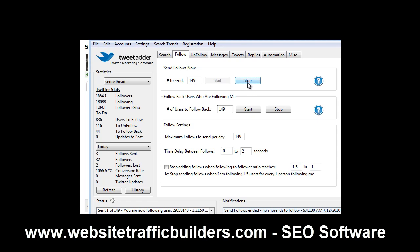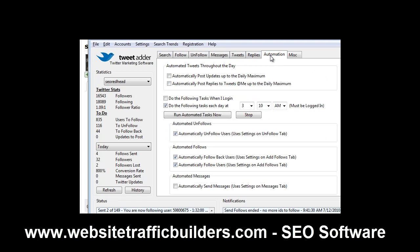But the beauty of this program is if you come over here to this tab, Automation, and you can click this, you can set this up any way you want. And what we have is that over here each day at 3:10 in the morning, it's going to run, it's going to automatically unfollow users that we set up that haven't followed us back within so many days. It's going to follow back users over here, and it's automatically going to send out for new users.